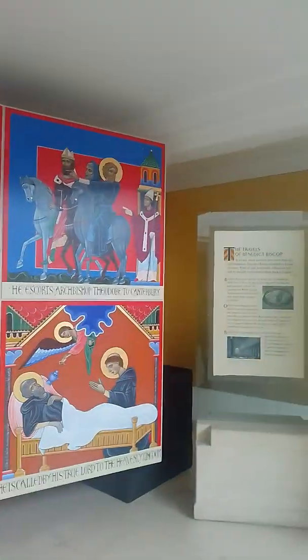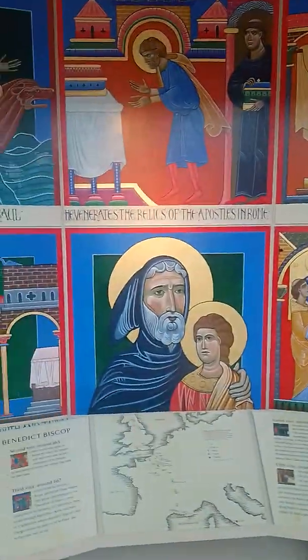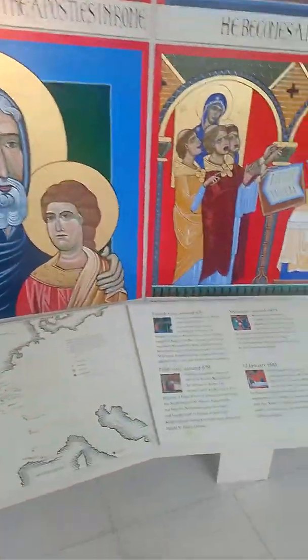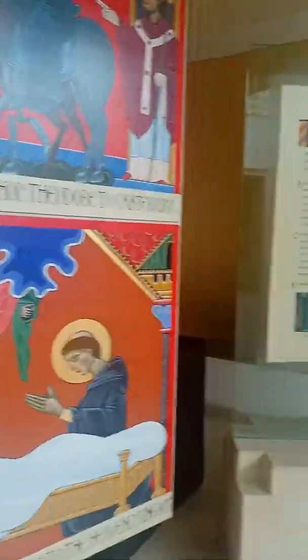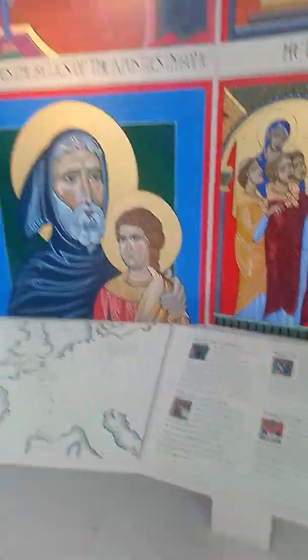I think he visited Rome 5 times, purchasing books on how they impacted religion. He was respected and rewarded for his knowledge and given land in Wearmouth, Sunderland, and also in Jarrow, which is next to the museum, the church St. Paul's near the monastery, where Bede studied under the influence of Benedict Biscop.